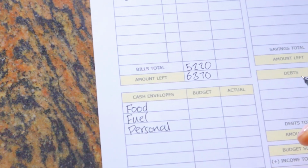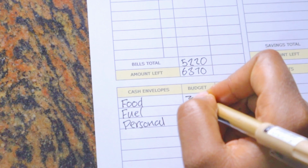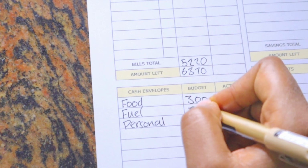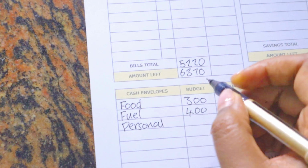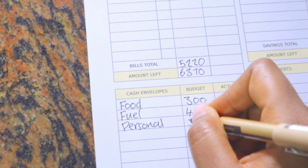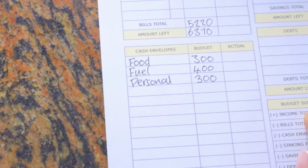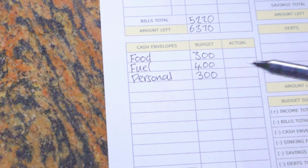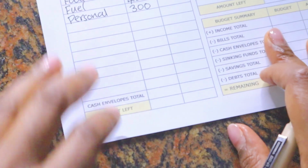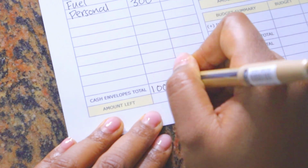So for food, I usually budget, what do I budget? 300. I think it's 250, but I'll put 300. Fuel, 400, as it works out about 100 a week if I have an active week. And then personal, I'm going to put 300. So then if I total that up, I don't need a calculator. 300, 400, 300 is 1,000. That then makes the cash envelopes total 1,000 dirhams.